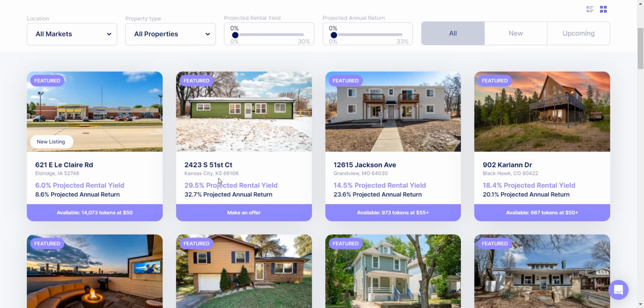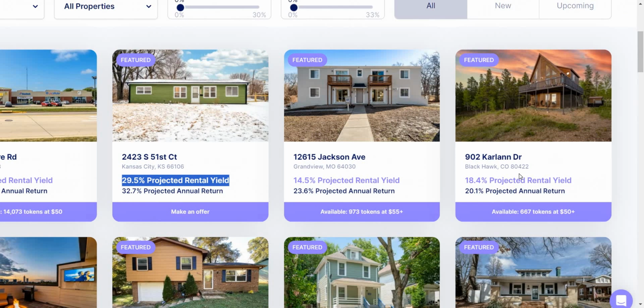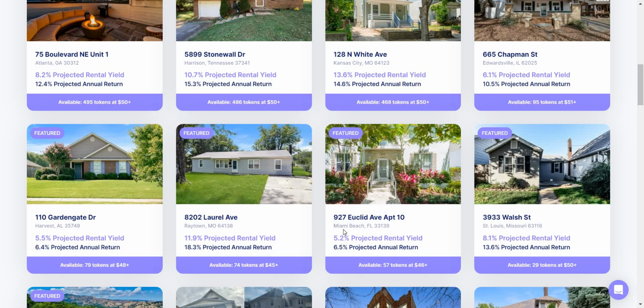Like for example, this property right here, 51 Street, their rental yield is what? Almost 30%. We got 14.5%, 18%, 8.2%, 10%, 13%, 6%, 5%, 11.9%, 5%, 8% in just rental income. Not only will you be getting this 8% in rental income, you will also be getting property appreciation over time.